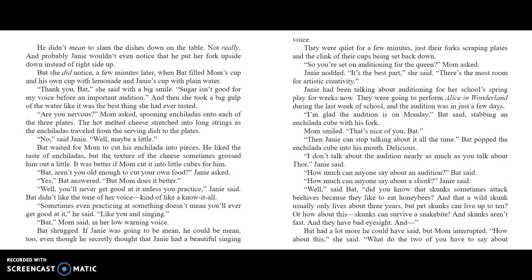They were quiet for a few minutes, just their forks scraping plates and the clink of their cups being set back down. "So you're set on auditioning for the Queen?" Mom asked. Janie nodded. "It's the best part. And there's the most room for artistic creativity." Janie had been talking about auditioning for the school's spring play for weeks now. They were going to perform Alice in Wonderland during the last week of school, and the audition was just in a few days.